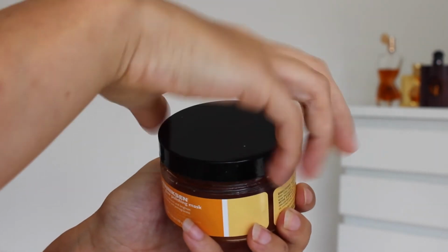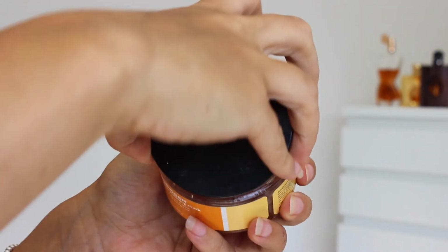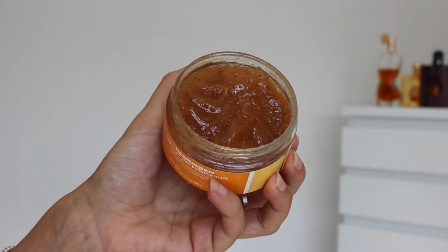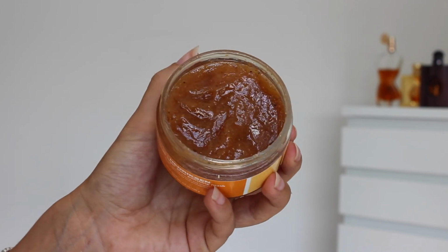But all the Ulla Henriksen Truth products smell like this, like oranges, and it's really, really beautiful. It has this gloopy texture, which you put all over your clean, dry face, and then you just leave it on for a bit. Clean, dry skin, leave on for 5 to 10 minutes, and then what you do is add warm water.